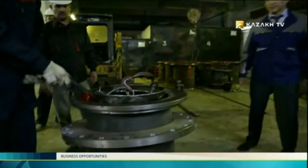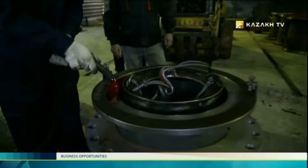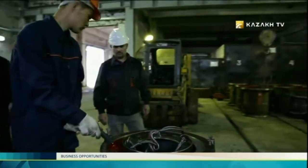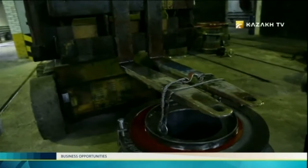Now you see the process of pouring polyurethane. After it is poured, it is placed in a chamber where it stays for several hours. Then, when the polymerization process ends, the process of thermal regulation goes on. Now this part will be placed in the furnace.